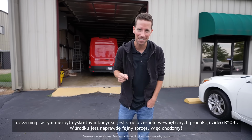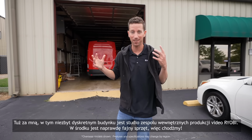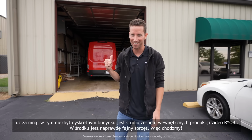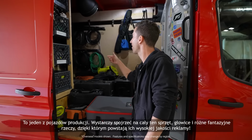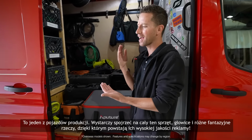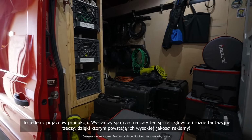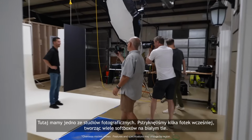Now this one gets me really excited. Behind me in this non-discrete building is where RYOBI's internal video production team has one of their studios. There's some really cool gear inside, so come on, let's check it out. This is one of their production vehicles. Just check out all the gear, grip heads, all that sort of fancy stuff to make their high quality commercials and all that stuff. All right, over here is one of their photo studios. We were snapping some pics earlier for them.